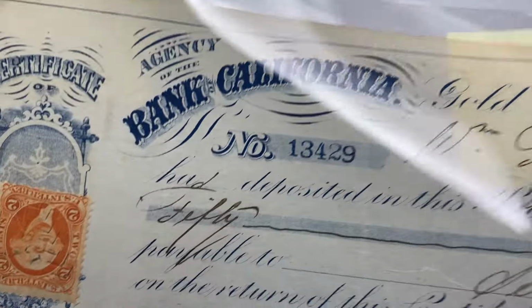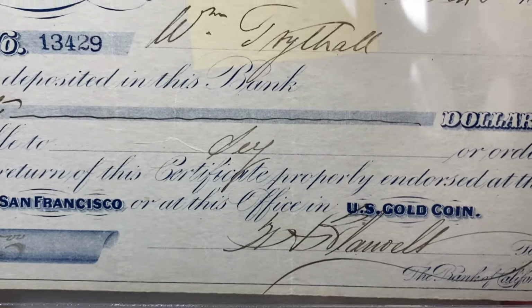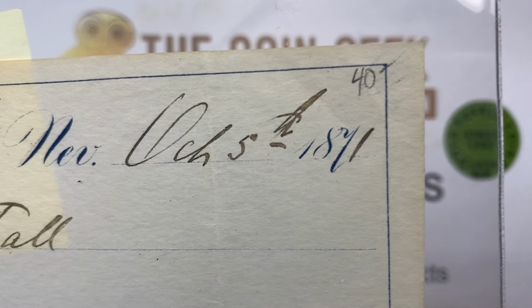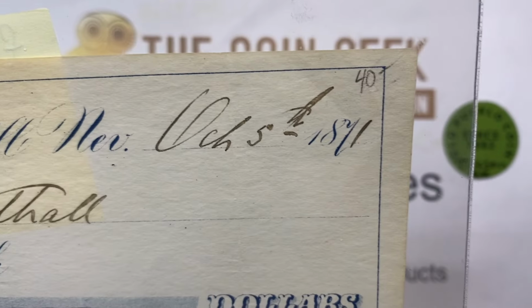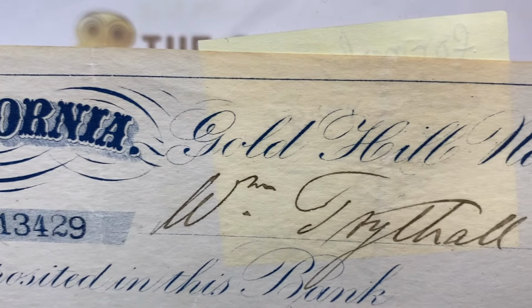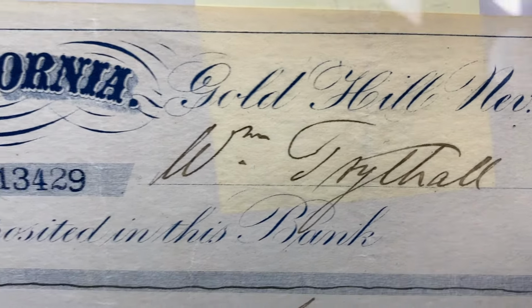And I just got to say, I love paper ephemera. So this is just like odds and ends. This particular check is from, looks like, 1871. October 5th, 1871, maybe some of y'all's birthday, the October 5th part. And Gold Hill, Nevada, agency of the Bank of California, Gold Hill, Nevada. I mean, how cool is that, right?